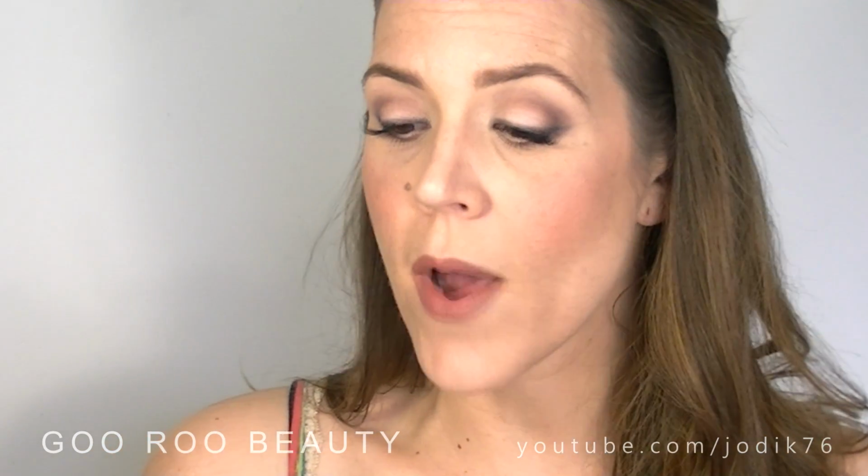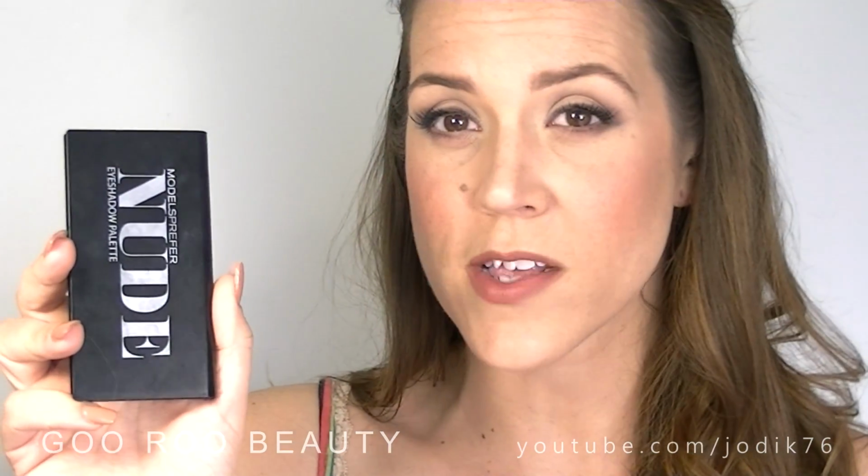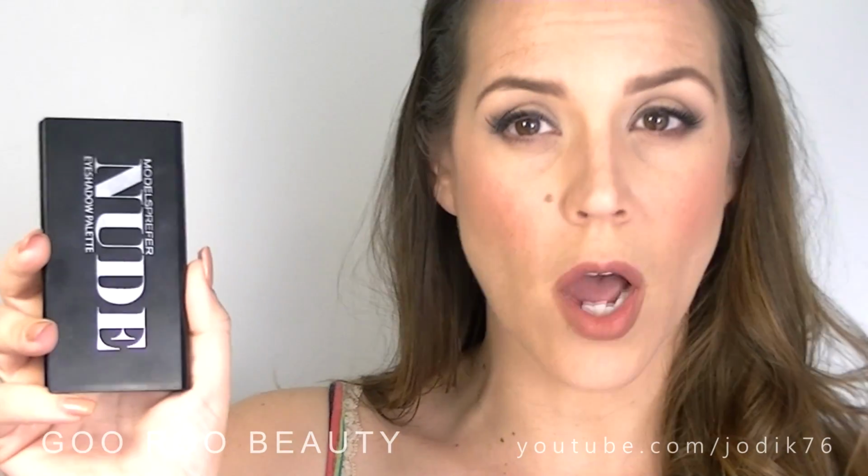Of note, the brand new Maybelline Superstay Better Skin Flawless Finish Foundation. I'll show you that one going on. Also a brand new eyeshadow palette from Models Prefer. They do have a darker, smokier one as well, but this one is their nude eyeshadow palette.